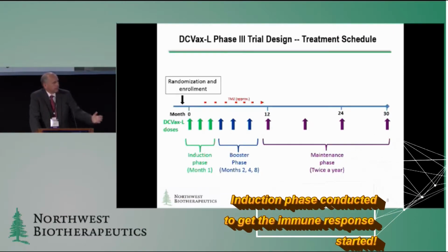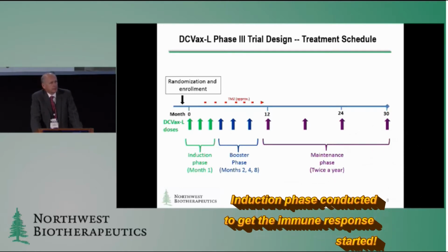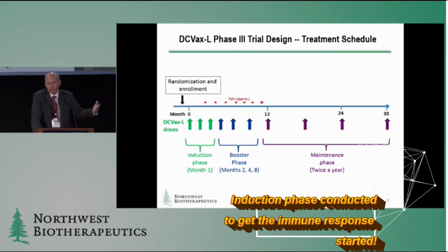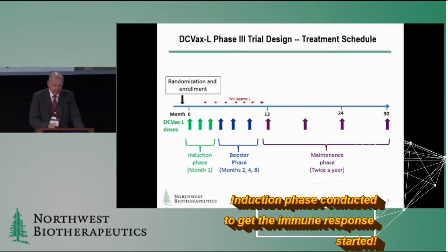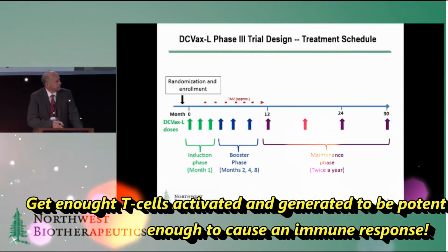Now, I already mentioned that these patients, and I'll go through the screening process later, go through 6 weeks of radiation therapy with concomitant temozolomide chemotherapy. And after that, we start the treatment regimen. And the treatment regimen is set up as follows.